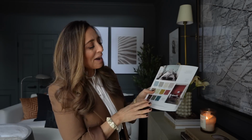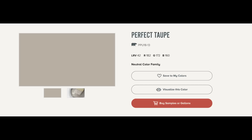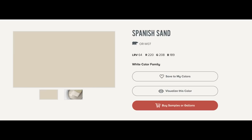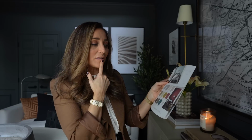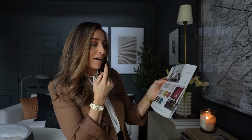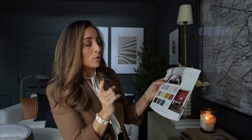I don't know. But they did give us colors like Half Sea Fog, Perfect Taupe. Thank you, love the taupe, yes. We've got Spanish Sand, which is a very beige color, which again, so into this. The Smoky Pink, 100%. This is perfect. It's like a lip color, and I just love it. So you don't have to use all of these on your walls either. That's the thing to always remember, these can make really great accent colors.